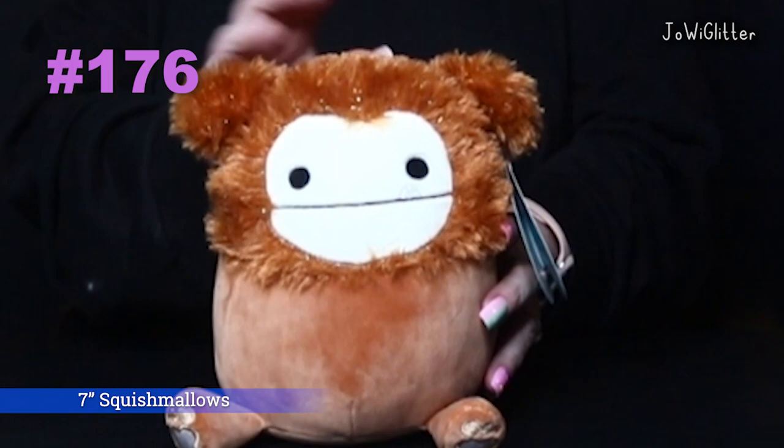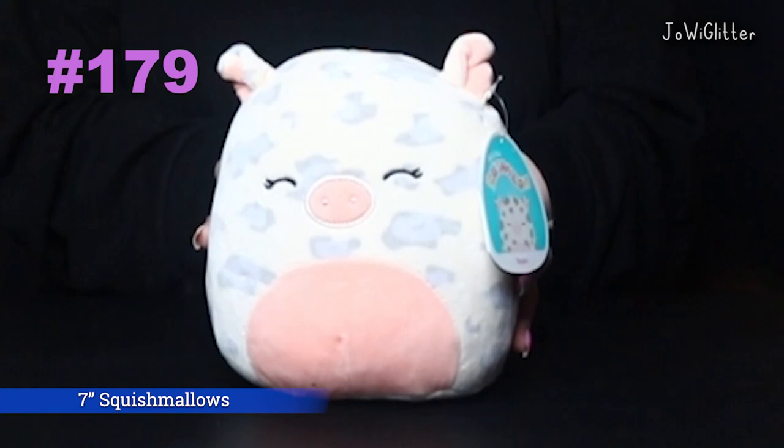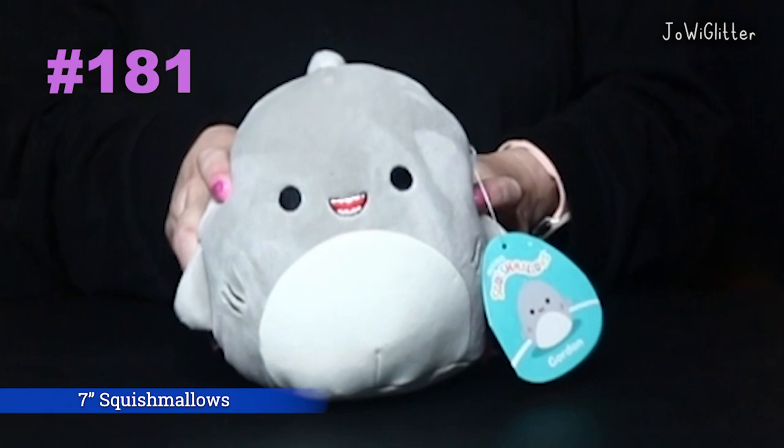Matthias the Badger, I think it's a badger, Sky the Squid, Rosie the adorable pig, Mael the Turtle, Gordon the Vicious Shark.